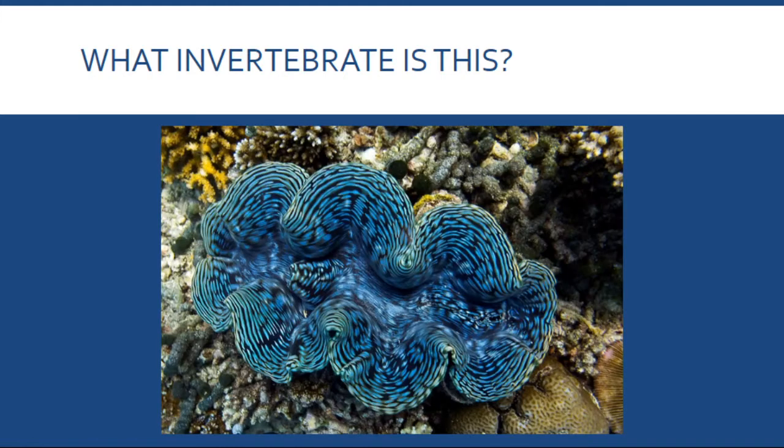All right, then we've got this very colourful looking animal. We've got these very bright fleshy structures over here. It is enclosed by two shells. So, of course, this is a giant clam.